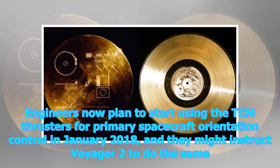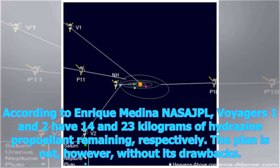Engineers now plan to start using the TCM thrusters for primary spacecraft orientation control in January 2018, and they might instruct Voyager 2 to do the same. According to Enrique Medina of NASA JPL, Voyagers 1 and 2 have 14 and 23 kilograms of hydrazine propellant remaining, respectively. The plan is not, however, without its drawbacks.